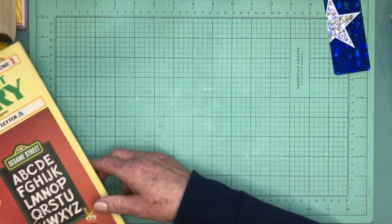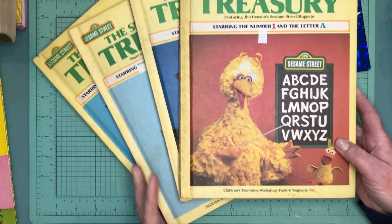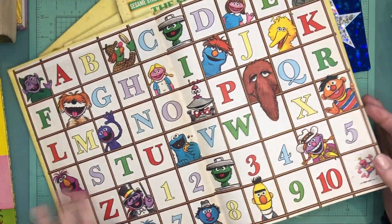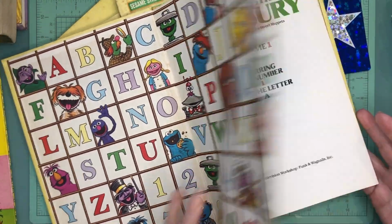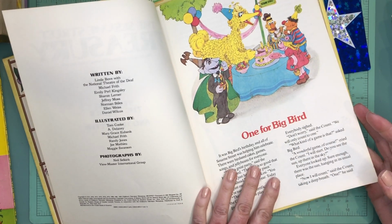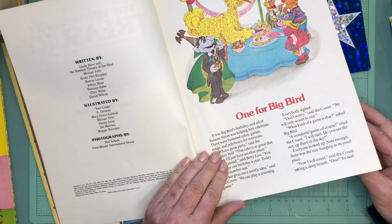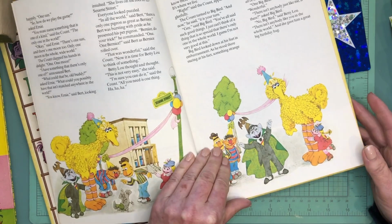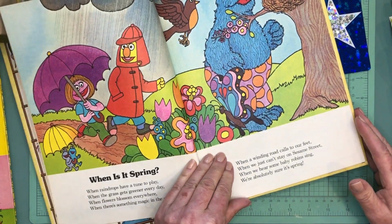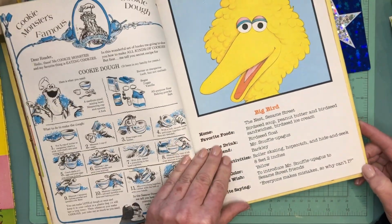Okay, then I found these, which are the Sesame Street Treasury books. And I got these because, first of all, the end covers I just love. This is from more my era and my children's era. So this is 1973 copyright. And anyway, it has all the characters that I remember. And it has the spring and the rain and Big Bird.